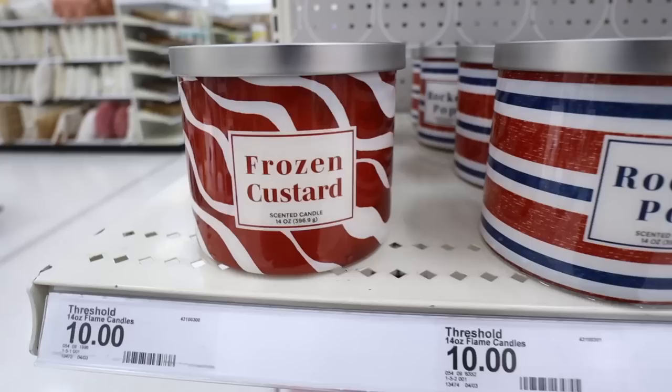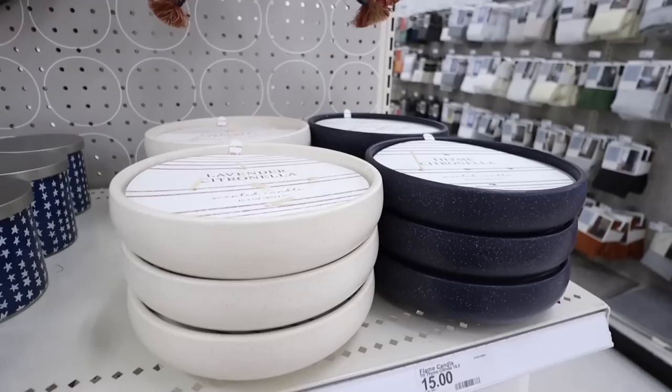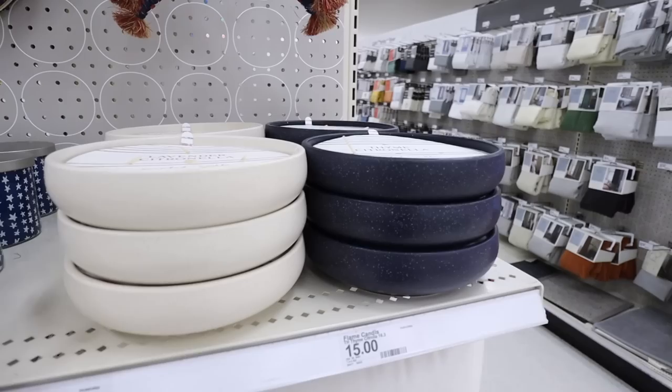There are a bunch of new fun summer candles. I love Threshold candles. They come in three summer scents. There is frozen custard, rocket pop, and blue raspberry fizz, and we're gonna do a smell test together. There are also two citronella candles. These are perfect for outside. They have lavender citronella and thyme citronella, perfect to keep the bugs away, and they're really pretty and decorative as well. And these are $15, while these ones are $10.